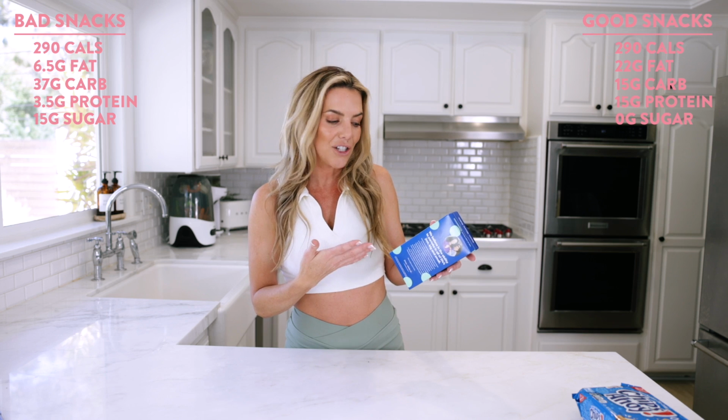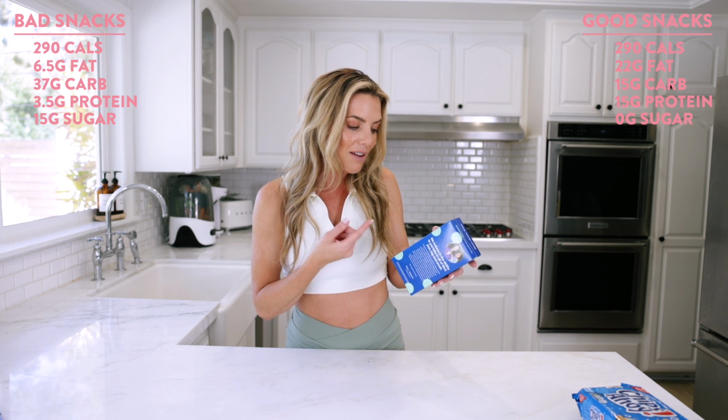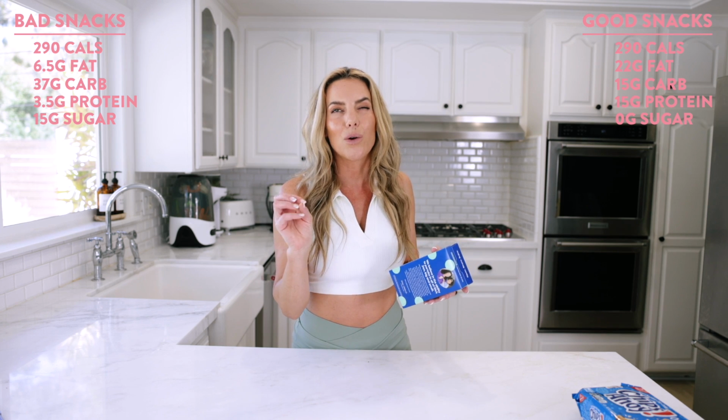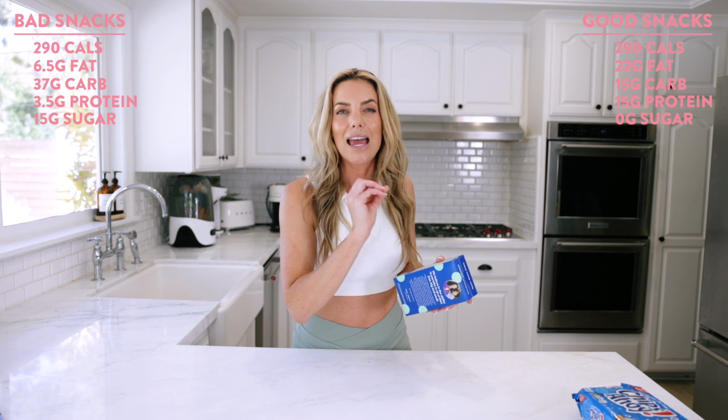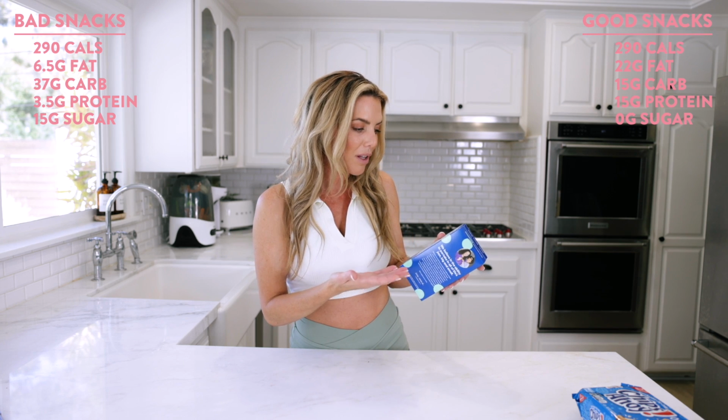Again, pay attention to what you see and make sure you can read the ingredients. This one does have sunflower oil, non-GMO. I'm really less worried about sunflower oil. The canola oils and the palm oils, those are my big red flags. But yeah, very simple, clean ingredients.